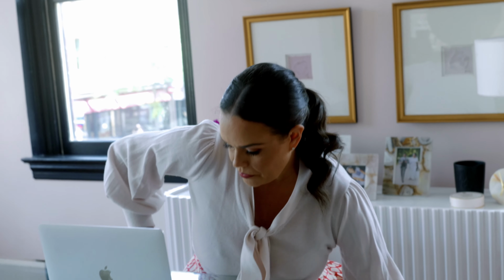I couldn't be happier with the result. We created a space which gives us creative energy and really feeds our creative process. It's somewhere we genuinely love to come to work every day.